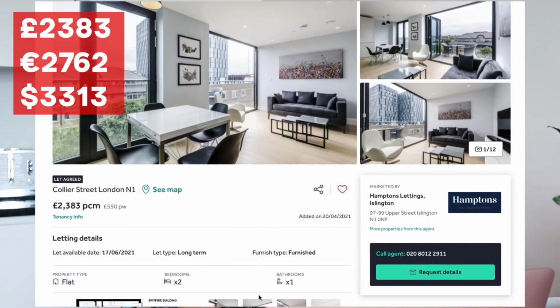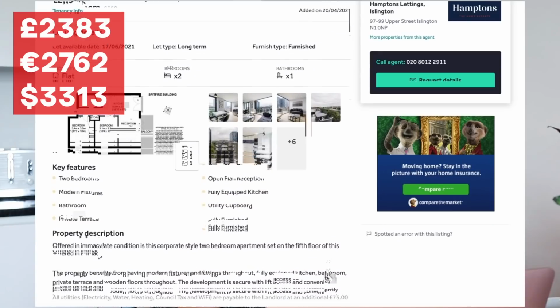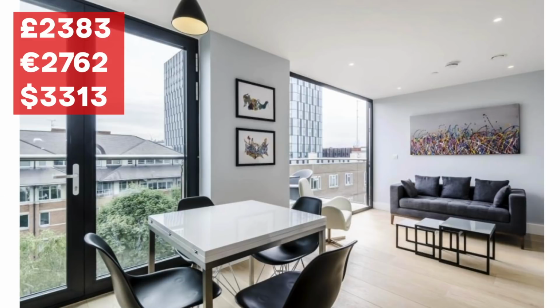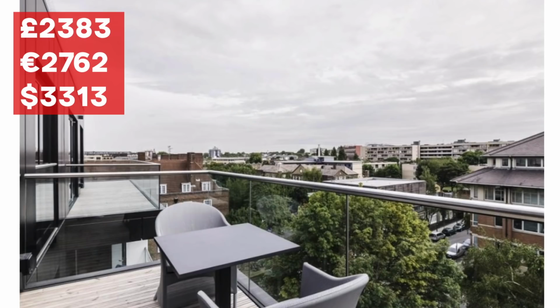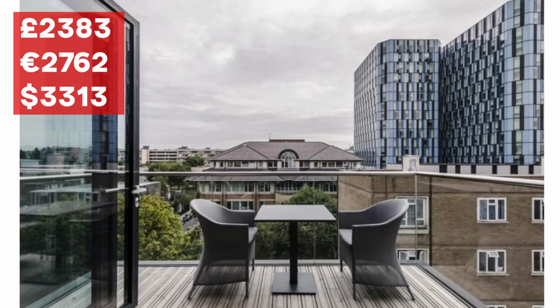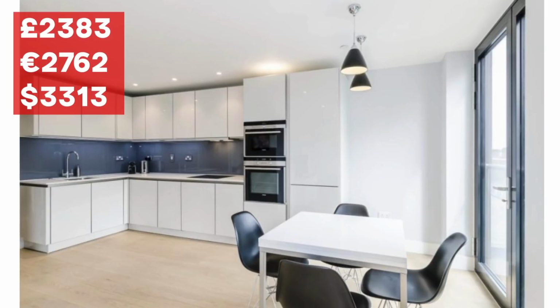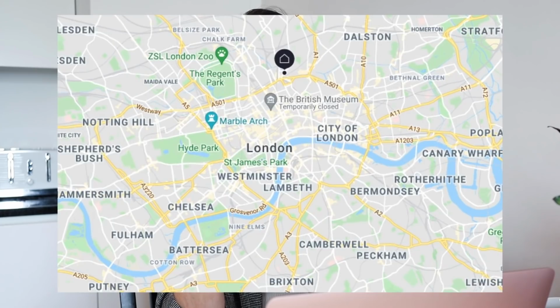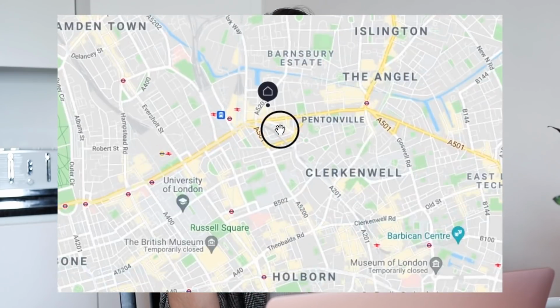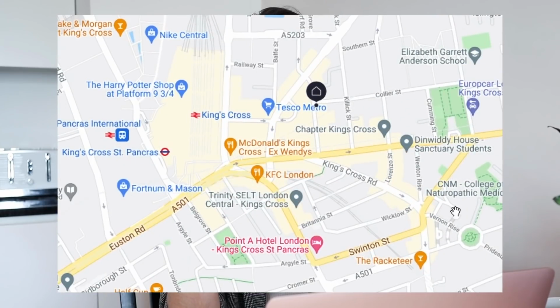Denny, I did some searching and I found you this flat for $23.83, and it's right by King's Cross Station. It's got 2 bedrooms, lots of big windows, so all that light that you wanted. Very nice balcony and really nice views. Really super modern, and you really can't beat being so close to King's Cross, which has so many tube lines that go through it. It can get you truly anywhere in London.